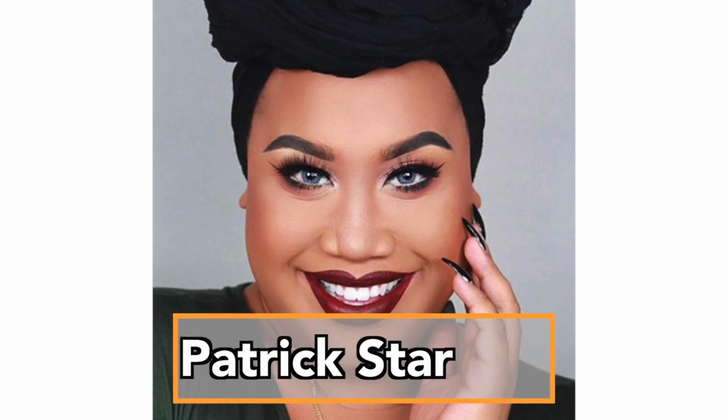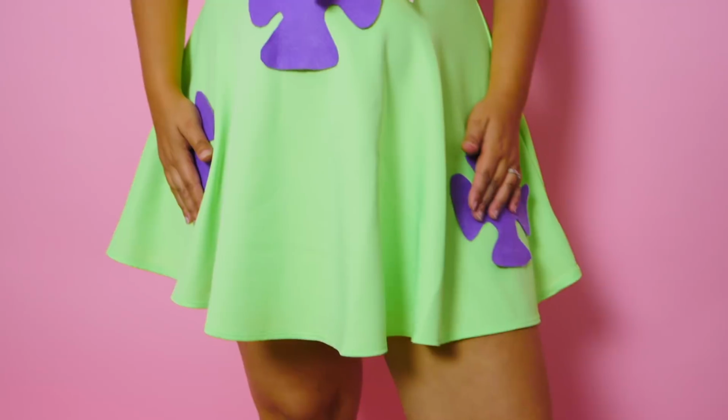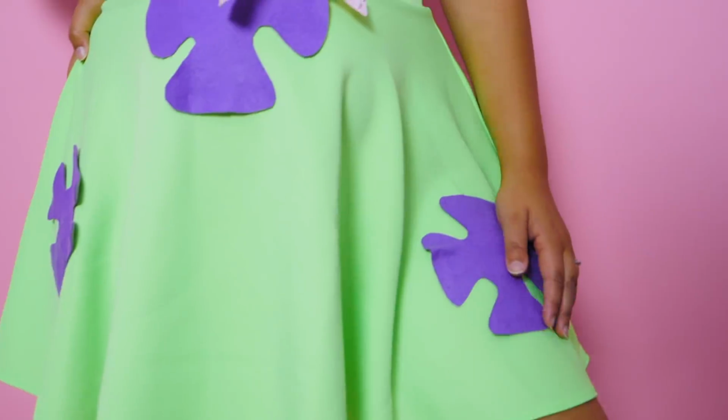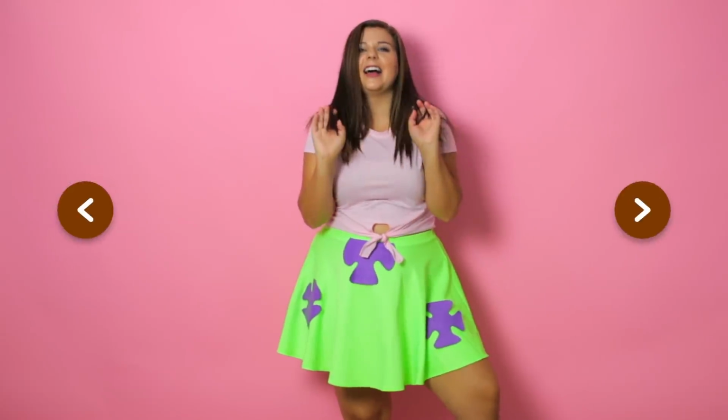Patrick Star. Nope, not that Patrick Star. This Patrick Star. For SpongeBob's BFF, I'm wearing a pink crop top and a green skater skirt. And I cut out some purple peel and stick felt and attached it to the skirt to replicate the pattern on his shorts from the show.